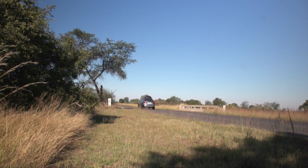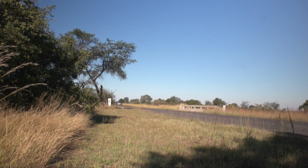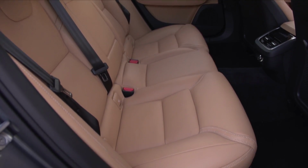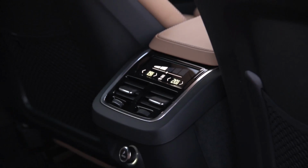Volvo plays in the top league when it comes to interior design, starting with the XC90 and continuing with the S90 and now the V90 Cross Country. The cabins are luxurious without becoming too lavish and technologically advanced without becoming too daunting.